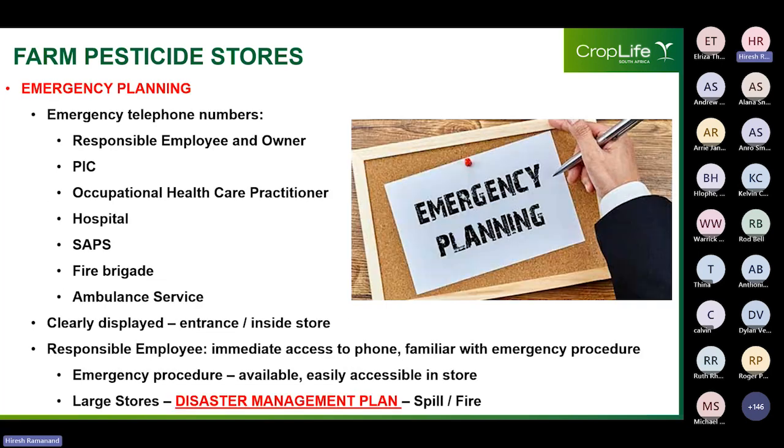Okay, in terms of emergency planning, note the following. Emergency telephone numbers of the responsible employee and owner, a poison information center, occupational healthcare practitioner, hospital, South African Police Service (SAPS), fire brigade, and ambulance service must be clearly displayed at the entrance, preferably as part of the warning notices and inside the store as well.